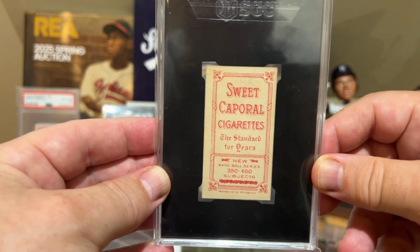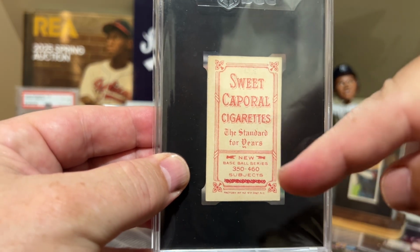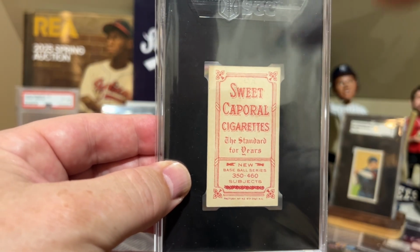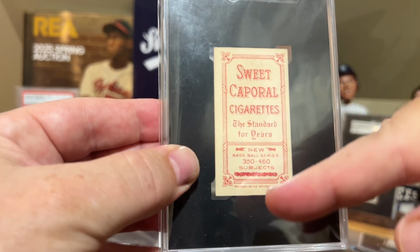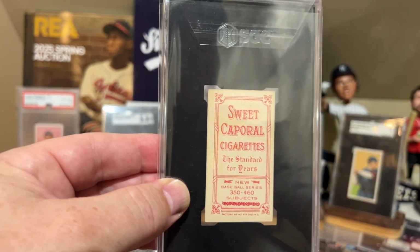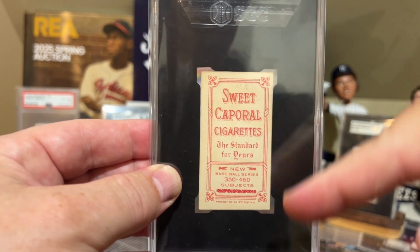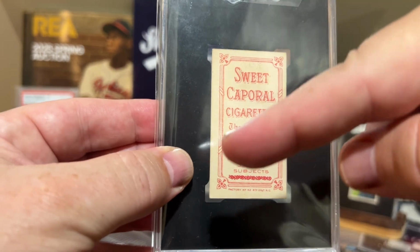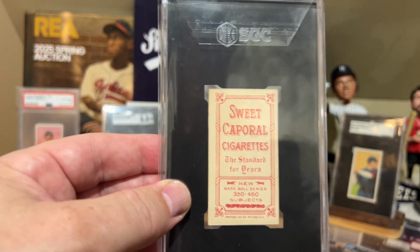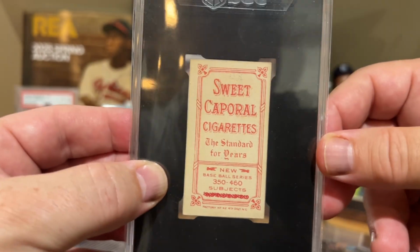And so the cool thing about this is that I guess what they did is they printed the card, and then most Sweet Caporal cards were printed in factory number 30. So this was printed originally, I believe. Now, let me know if you T206 pundits that know a lot more about this stuff, if I'm saying anything wrong, but this was printed with factory number 30, and then an overprint was done to kind of cross off that it was printed in factory number 30, and then factory number 42 was added to the card.